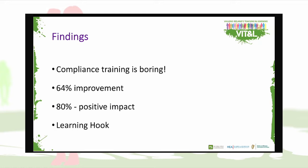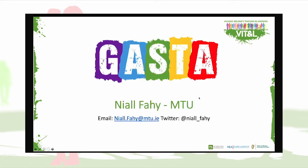answer questions. In closing, it must be noted that the results are from a small sample size. There are limitations to what can be taken from them. However, these results suggest that knowledge retention is likely to be improved with a scenario-based approach if the context of the scenarios are well-designed and implemented effectively.